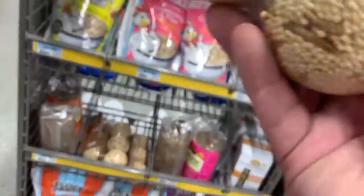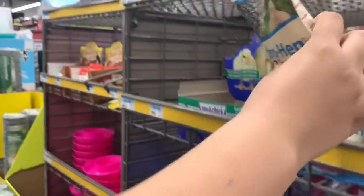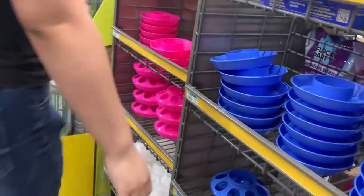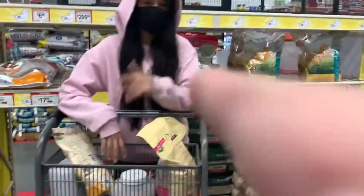What about these? Those would be good for them to play with. You can put this in their water. And this is just the probiotics of vitamins and electrolytes. That would be nice.